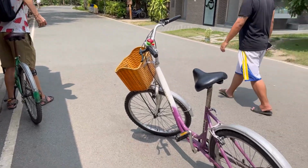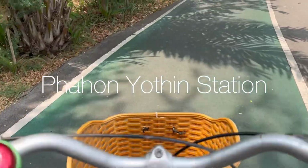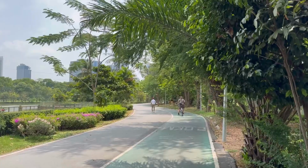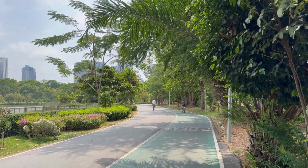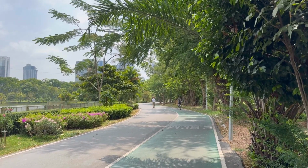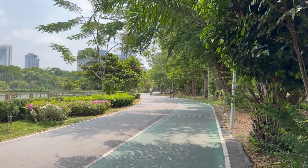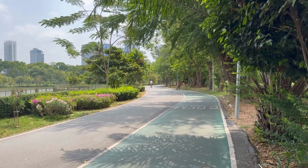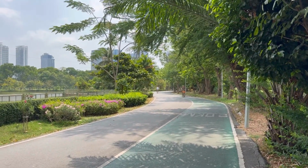The park's name is Wachira Benchatat Park. It is situated on Pahon Yothian station of Blue Line and it is quite big. The bicycle route is more than 3 kilometers, and as you see, there is a special bicycle route which you can ride along, and it is a big advantage because it seems to me that it is almost impossible to ride a bicycle in Bangkok.